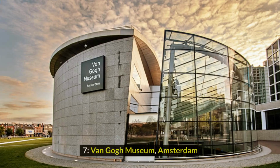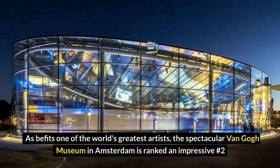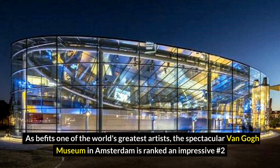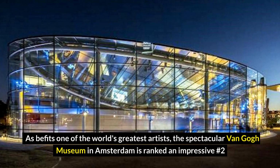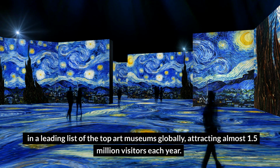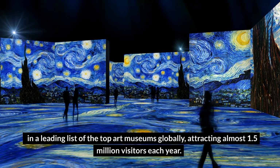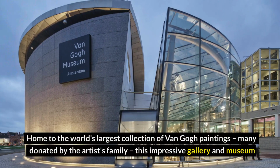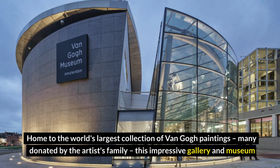7. Van Gogh Museum, Amsterdam. As befits one of the world's greatest artists, the spectacular Van Gogh Museum in Amsterdam is ranked an impressive number 2 in a leading list of the top art museums globally, attracting almost 1.5 million visitors each year. It is home to the world's largest collection of Van Gogh paintings, many donated by the artist's family.